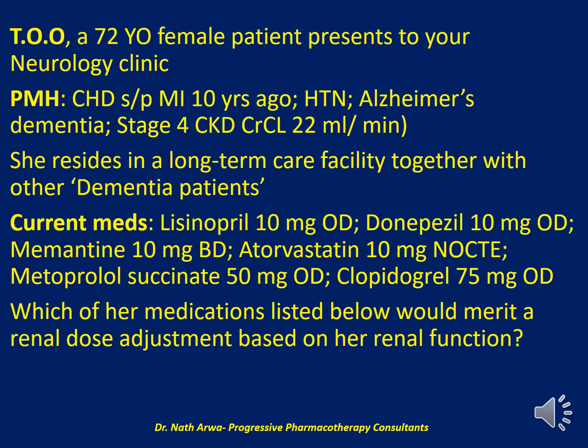And it reads, Mrs. TOO, a 72-year-old female patient, presents to your neurology clinic. She has a past medical history of chronic heart disease status post MI 10 years ago. She's also hypertensive and suffers from Alzheimer's dementia. She also has stage 4 chronic kidney disease, and her creatinine clearance is 22 mL per minute. She resides in a long-term care facility together with other dementia patients. They have been cohorted.